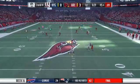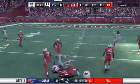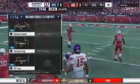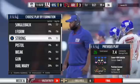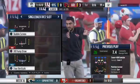Webb now from the gun. Green's got it over the middle. And he gets this one all the way down inside the 20-yard line. A good pickup there, 26 yards.